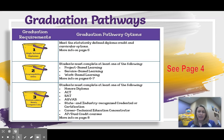And what I'm going to do now is talk you through some of the pages that are helpful to you in the pathway guide. Starting on page 4, this is where you'll see graduation pathways, which are your graduation requirements. We refer to these as the 3 buckets. The 3 buckets are required for graduation. You must fill all 3.